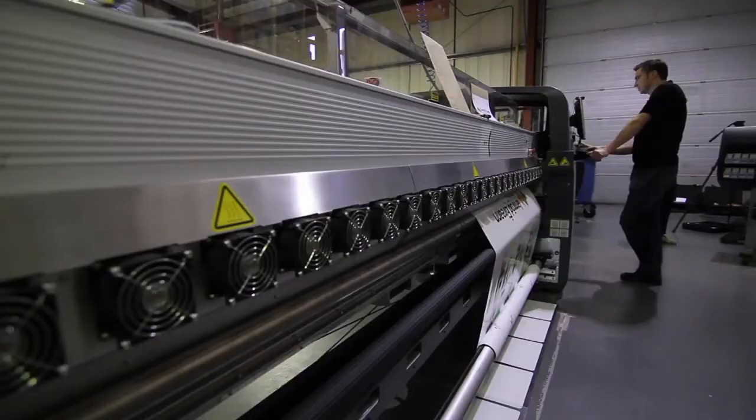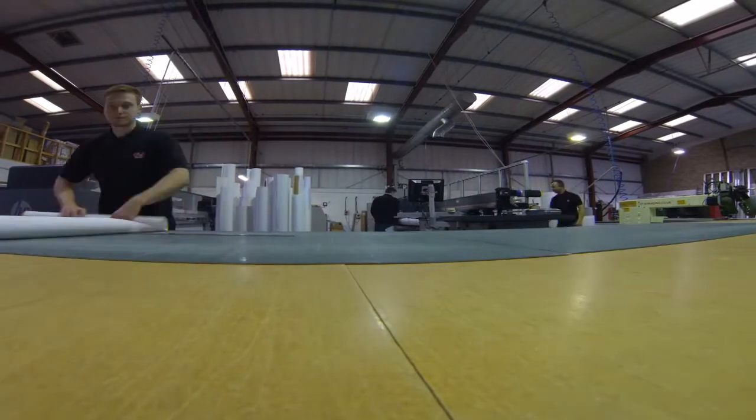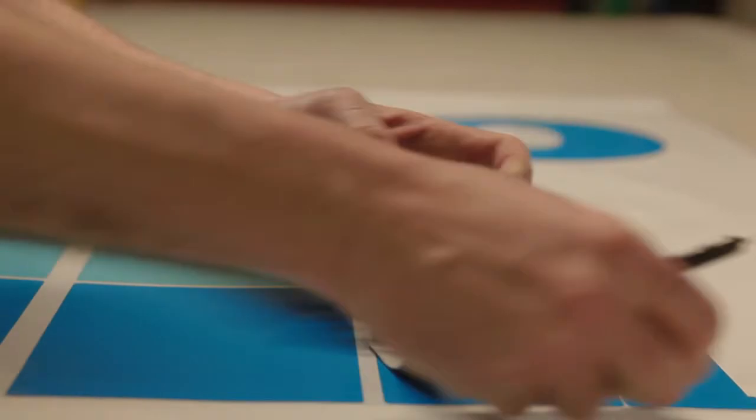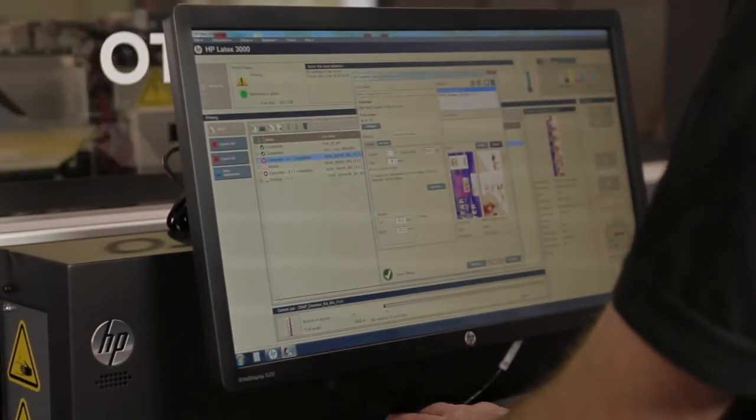Every job which leaves our factory is subject to strict quality control checks, and we offer our customers a complete guarantee. If they are not happy with our work, we reprint at our expense. On short deadline work, we will keep our promise on time, every time.